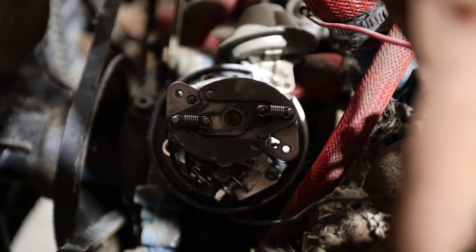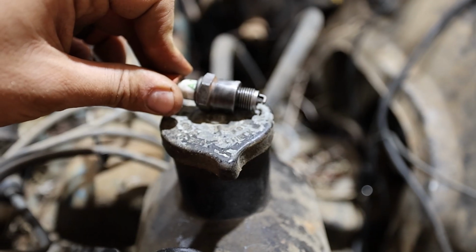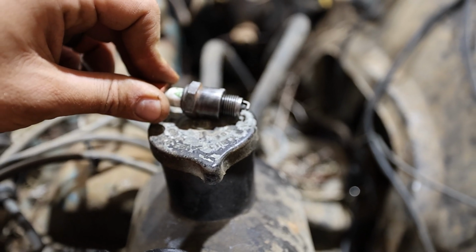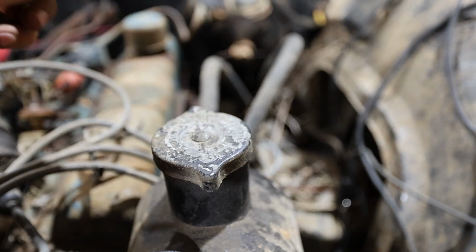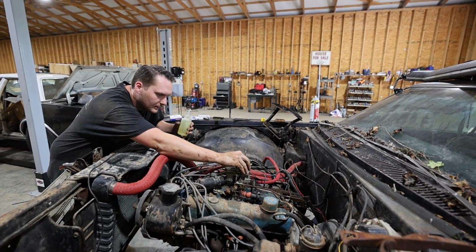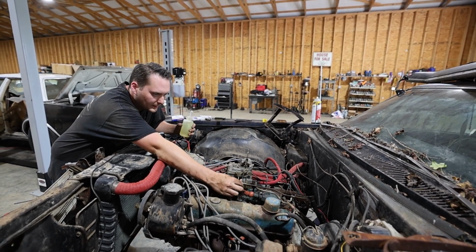Ready? We're gonna check for spark. Go for it. Yeah, so we got spark at the plugs. Now we're gonna fill it with gas and see if it'll sputter at all. Does this choke ever come free? I couldn't get it. Nope, but the throttle linkage is.